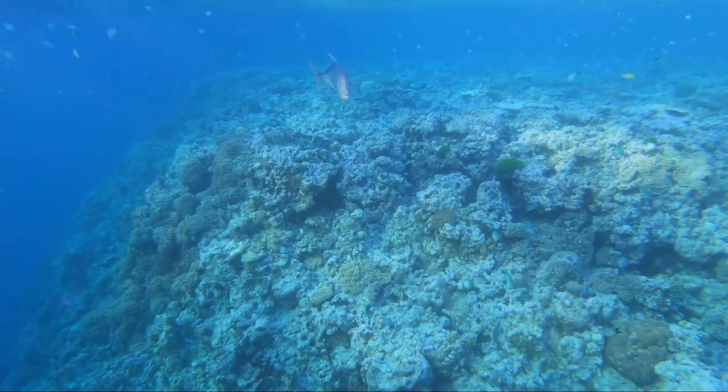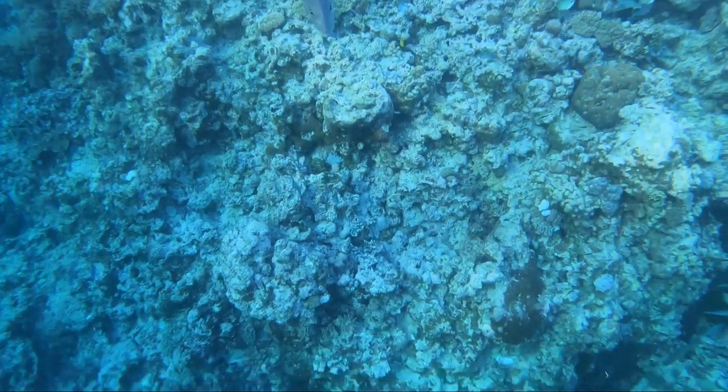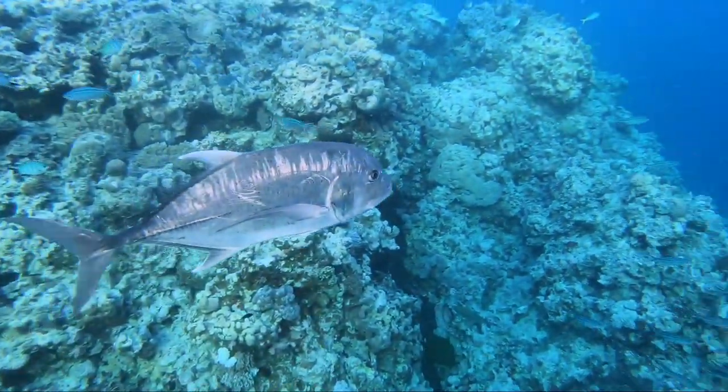Stumbled across these giant trevally at what we think was a cleaning station, where they come to get their gills and mouth cleaned out by smaller reef fish.